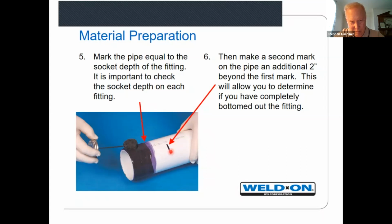This second mark, when I'm done, I'm going to measure from the socket entrance to the second mark, and it should equal 1 or 2 inches. That tells me I'm bottomed out. If it's greater than that, then it means I didn't bottom it out. I've got to cut it out and start all over. And again, don't hold the lid, hold the stem.